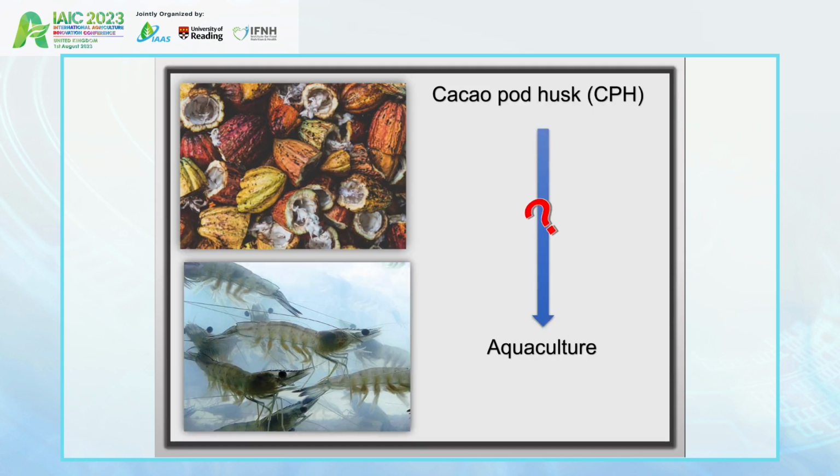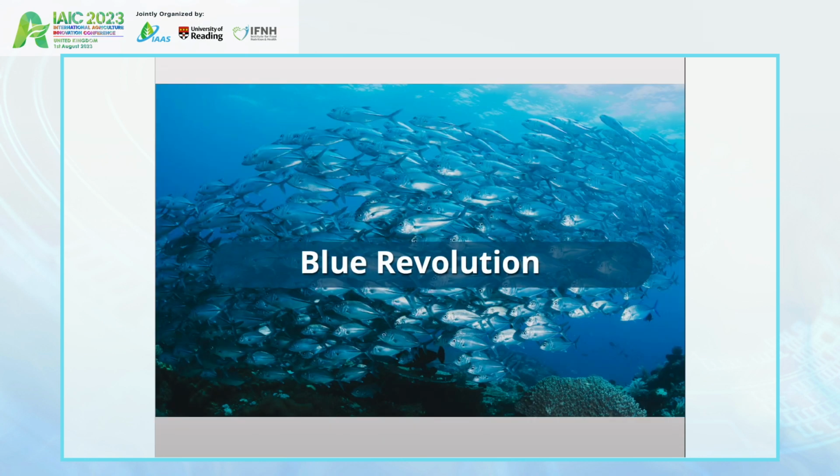In the present study, I will describe how to use the cocoa pod husk in the aquaculture industry. The aquaculture industry has experienced rapid growth and plays a crucial role in providing high-quality animal protein. With population increase and changes in eating habits, humans' demand for protein is higher than before, especially in Asia. The demand for protein is increasing about 349%. Aquatic products are a high-quality source of animal protein.